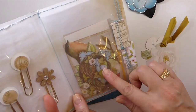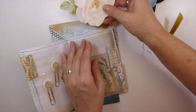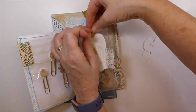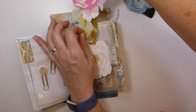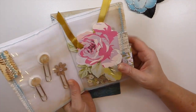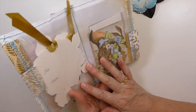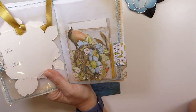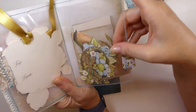This is such a great idea with the little clear pockets. I've seen a couple of tutorials where people have altered the little photo albums that you used to be able to get at the Dollar Tree, and I've seen people take them and do this, but obviously I don't have access to Dollar Tree at the present time. But it's something that's always been in the back of my mind, and I love it now that I can see how she's done this.